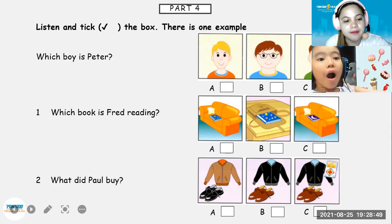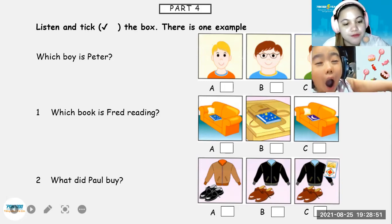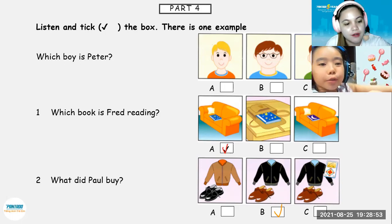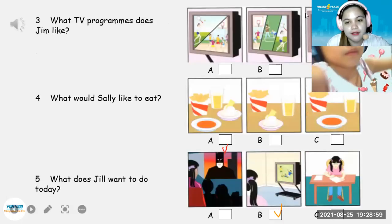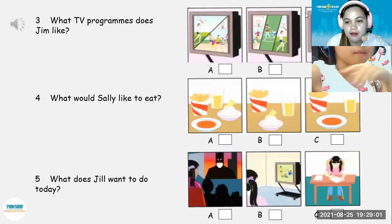1, Akiko, let's check. Which book is Fred reading? Letter A is correct. 2, what did Paul buy? Letter B is also correct. Okay, now let's go on to the next page.